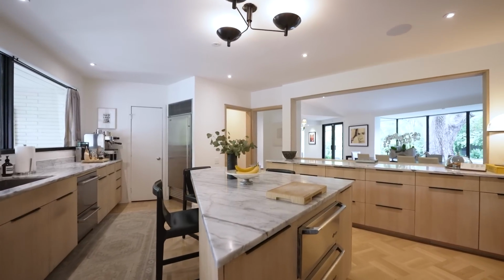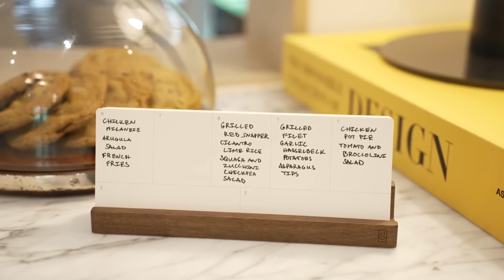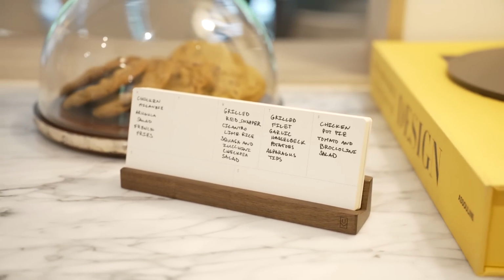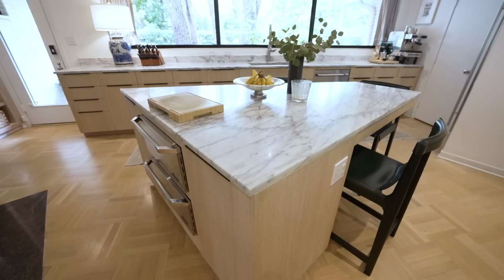I actually don't personally cook, but I do have someone that cooks for us. Joe's part of our family, and this is actually the menu for the week. Today we're actually skipping because I didn't know how long filming was gonna take, but tomorrow we have the grilled red snapper with the cilantro lime rice, squash, and zucchini salad.